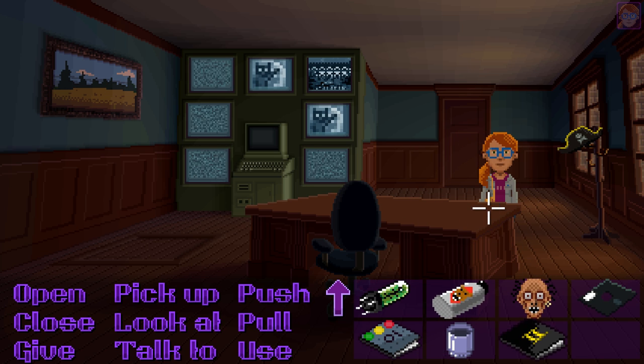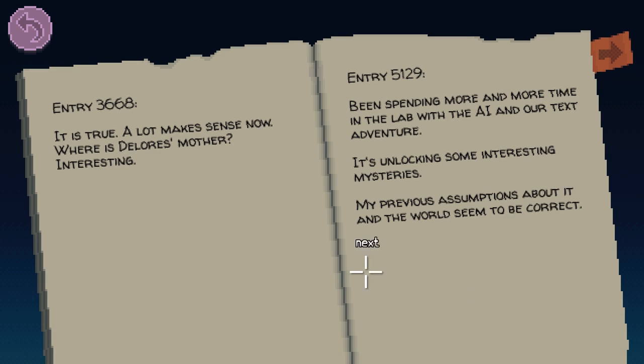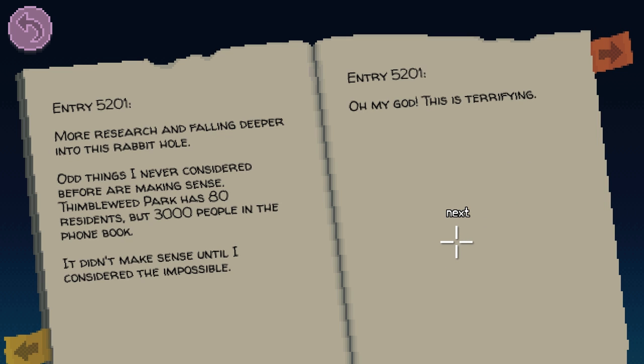There's another journal here. It's Chuck's journal, volume 2. Entry 3668. It is true. A lot makes sense now. Where is Dolores' mother? Interesting. Entry 5129. Been spending more and more time in the lab with the AI and our text adventure. It's unlocking some interesting mysteries. My previous assumptions about it and the world seem to be correct. Entry 5201. More research and falling deeper into this rabbit hole. Odd things I never considered before are making sense. Thimbleweed Park has 80 residents, but 3,000 people in the phone book. It didn't make sense until I considered the impossible.